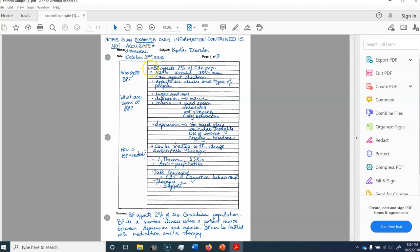So take a look at the first few things that this person has written down here. Bipolar affects 2% of the Canadian population. 62% of women, 38% of men. Can affect children. Affects all classes and types of people. All of these points directly relate to one another, right? And they actually answer the question, who gets bipolar disorder?